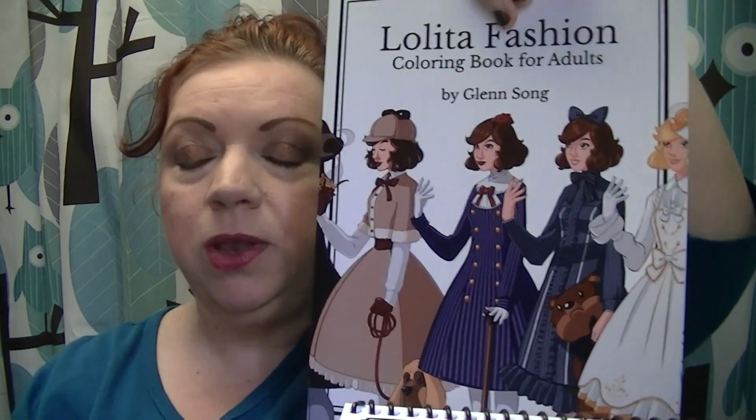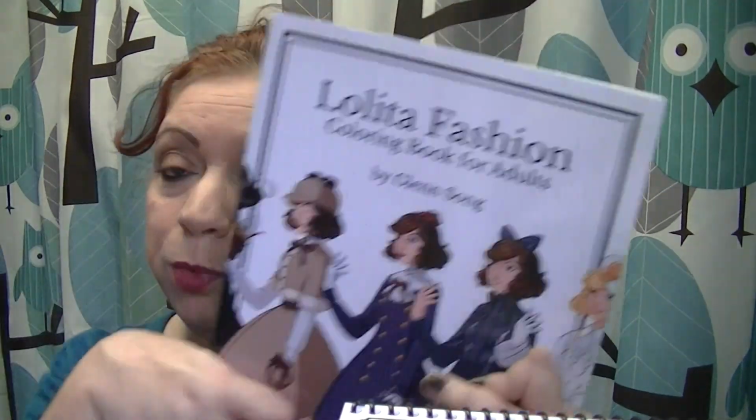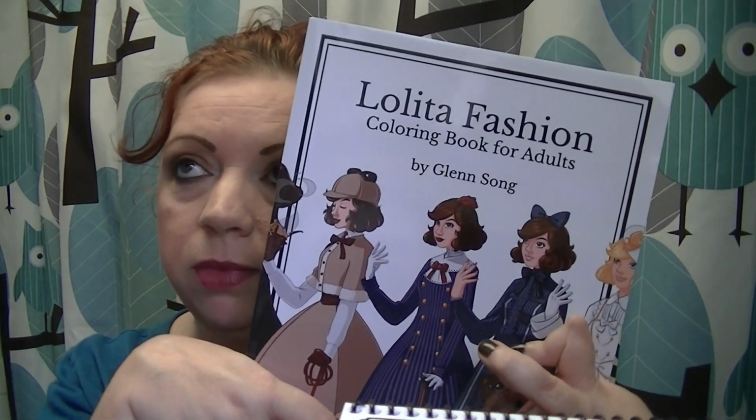Okay, I picked this one up for myself with Christmas money. This is called Lolita Fashion, Coloring Book for Adults by Glenn Song. This book is so neat. I really, really love this book. I did not know anything about this book until I had seen a video on Coloring Queen's channel where she reviewed this book, and then I think she had an interview also with the illustrator on her blog.